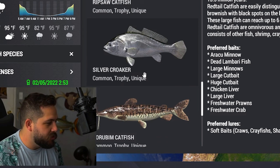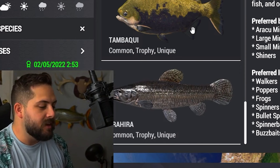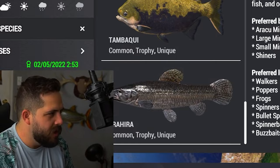Ripsaw catfish, silver croaker, sorubim catfish, spotted araku, tambaqui, giant paku, as you've probably seen, river monsters with the little almost human teeth, traira. Now, traira were one that we really enjoyed catching at the Amazonian maze. A ton of money, these fish. I mean, we caught a 70-pound fish, it was like $26,000, $28,000. Crazy money for those traira. So we're definitely going to be going after those at some point. But with the species out of the way, let's get into the equipment.